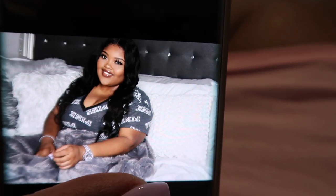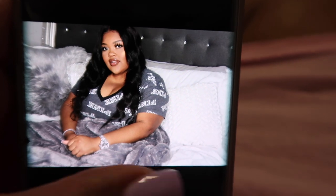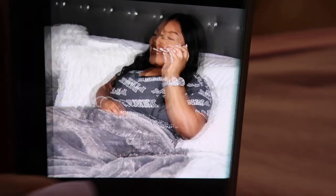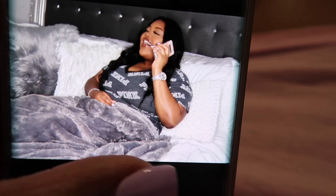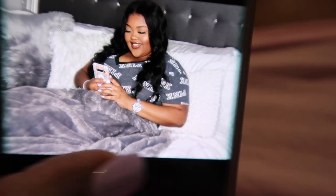I'm trying to start taking some nice pictures and uploading them. Trying to be more active on social media. So yeah, I took these pictures and I'll probably upload them between today, which is Monday, and Wednesday. I'm just gonna choose maybe 4 or 5 of them.